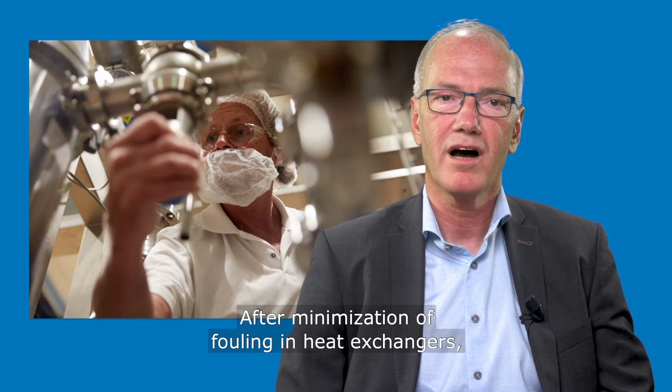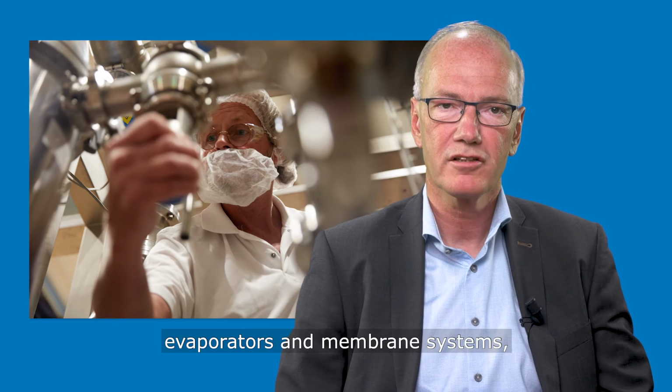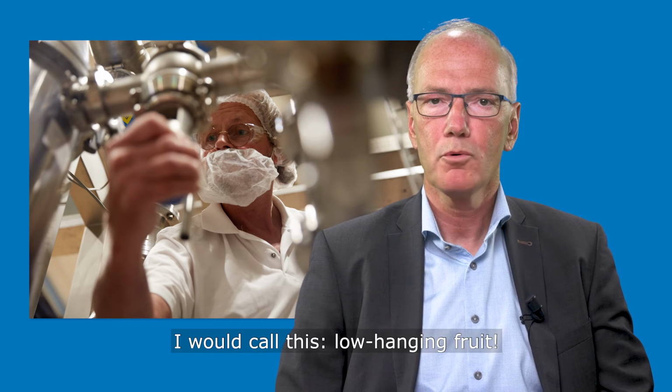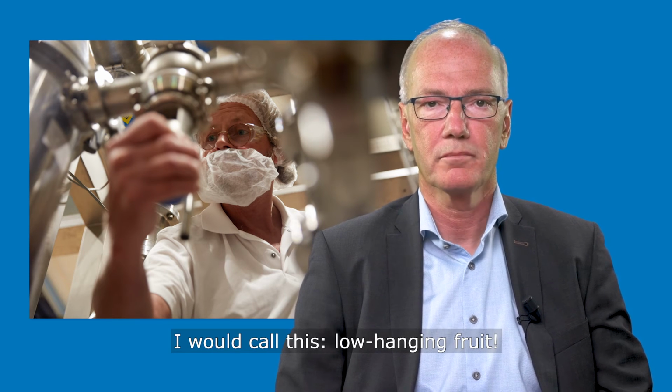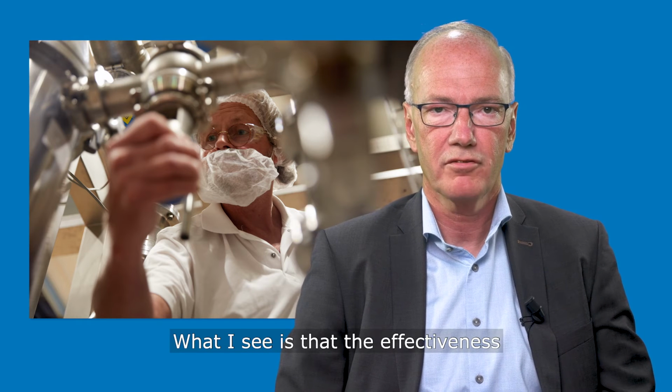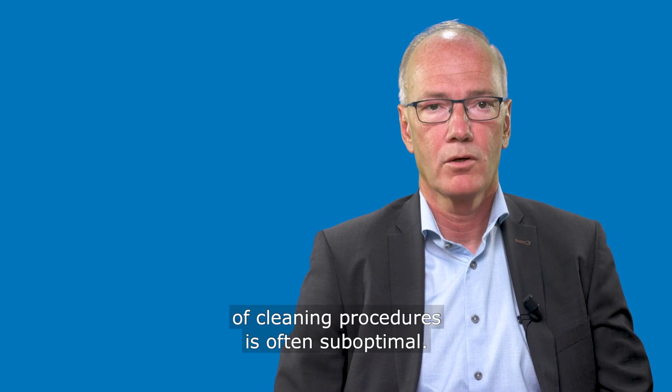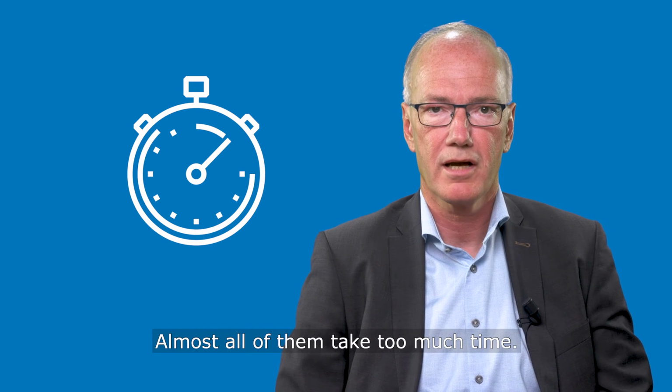After minimization of fouling in heat exchangers, evaporators and membrane systems, we are ready for the next step, optimize cleaning. I would call this low-hanging fruit. What I see is that the effectiveness of cleaning procedures is often suboptimal. Almost all of them take too much time.